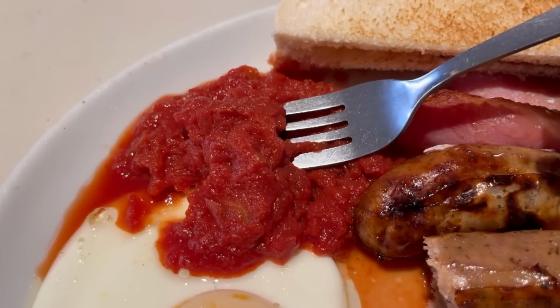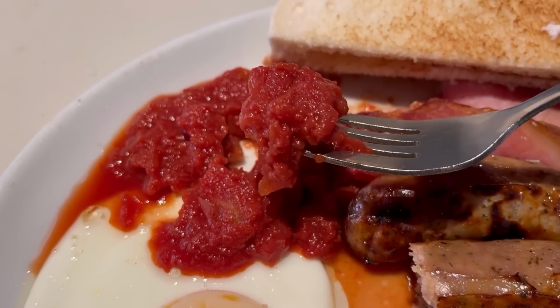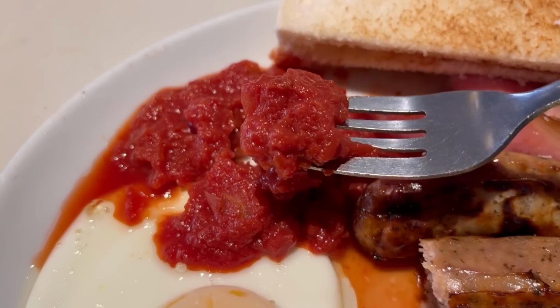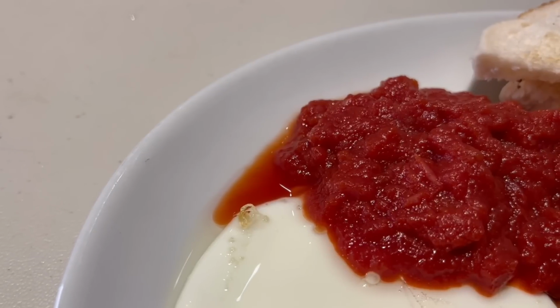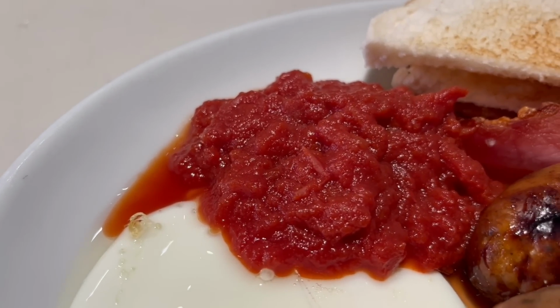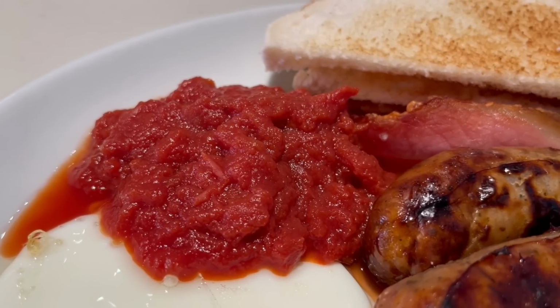Let's try out the tinned tomatoes next. Now this is a bit of a rare item as you don't normally see these that often. Most places will usually do a fried whole tomato, so this is a nice change. Let's try it out. Pretty good. You get a strong tomato flavour, it's tart and sweet, a little bit tangy, and the texture is soft. The contrast of this will go well with the meats.